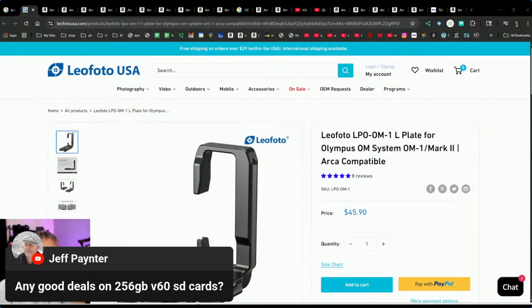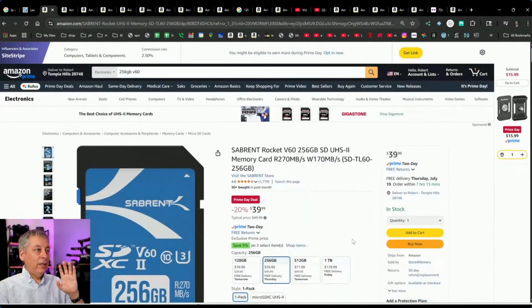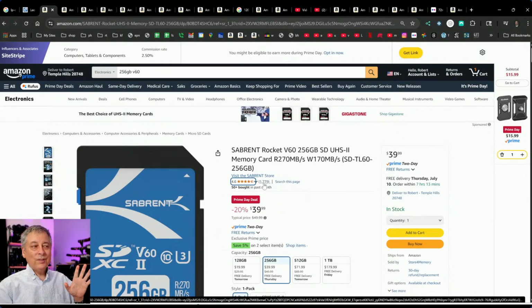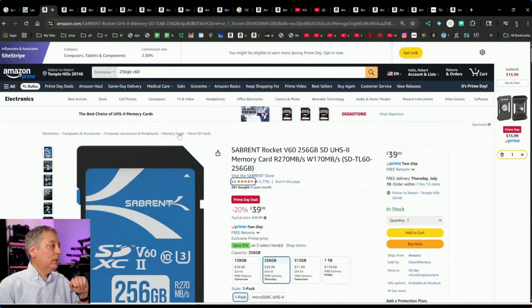Okay, let's see. Sabrent as a brand is a very good brand also. They've been making hard drives and memory cards. They're more known in the hard drive SSD community. So I shouldn't call it a hard drive. They make SSDs, and they're very well known in the gaming community and PCs and laptops. So the fact that they make SD cards is not a leap for them. It's already in their wheelhouse, right? So you're not going to have a problem. You can see from the ratings here, 1,700 ratings, 4.6. So don't worry, you'll be fine. Okay, let me see.